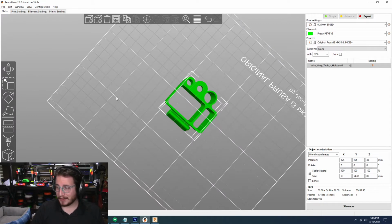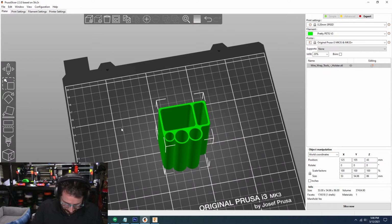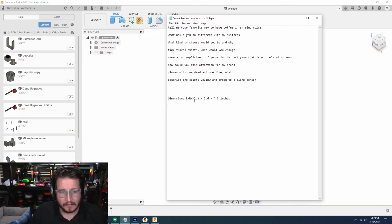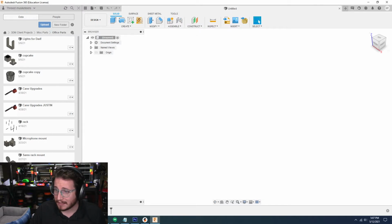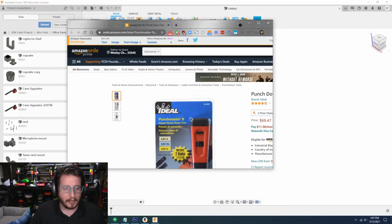So instead, we're just gonna build something based on the stuff that he carries with him every day. So he actually emailed me the stuff and texted me some of the other things. And yeah, I'm gonna give it the old college try. So we've got some notes. These are just some of the dimensions. That's one of the screwdrivers that he's got. And he actually gave me Amazon pages and some listings to some other stuff. So he's got things like a set of Stanley pliers, a punch down tool.